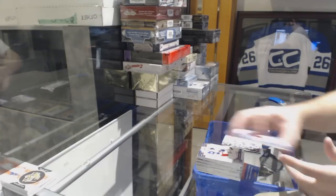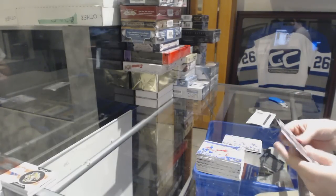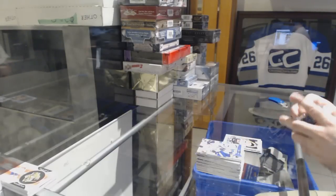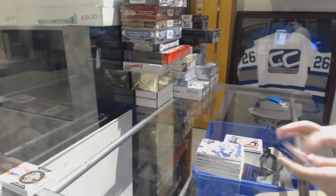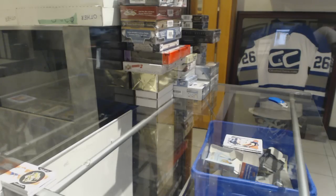Canvas of Connor McDavid for the Oilers. Crosby Portraits for the Penguins. And a Portrait of Kuznetsov for the Caps. So nobody. Yeah, pretty much. Terrible, terrible card, personally. Come on. Only a Matthews. Not good enough.